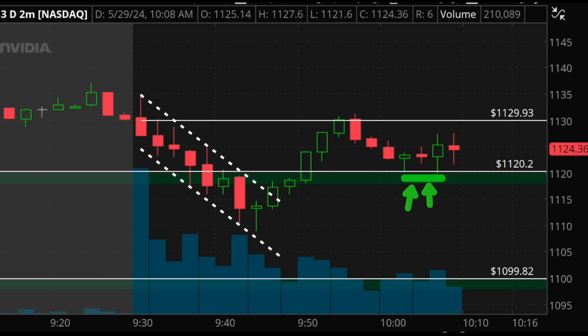I gotta give this time. I gotta stay strong. Gotta stay strong-willed here. This is a key level. Just make sure if you're trading this, if it does break 1120, we can't be blowing up accounts. We can't be destroying everything. This is just another trade attempt.